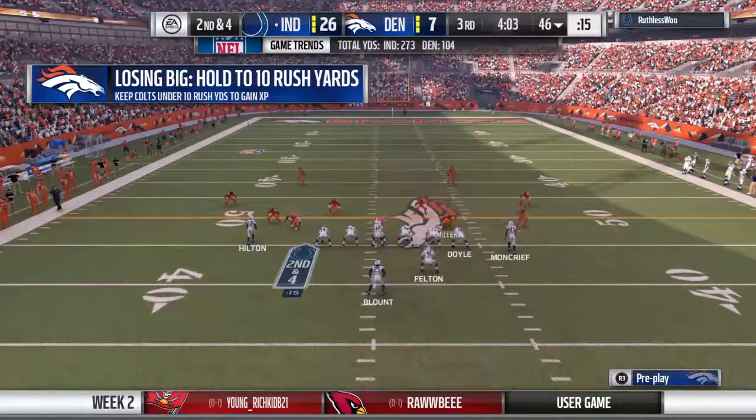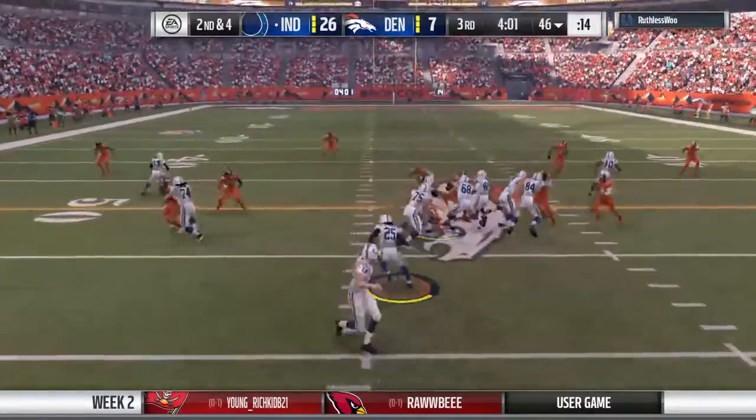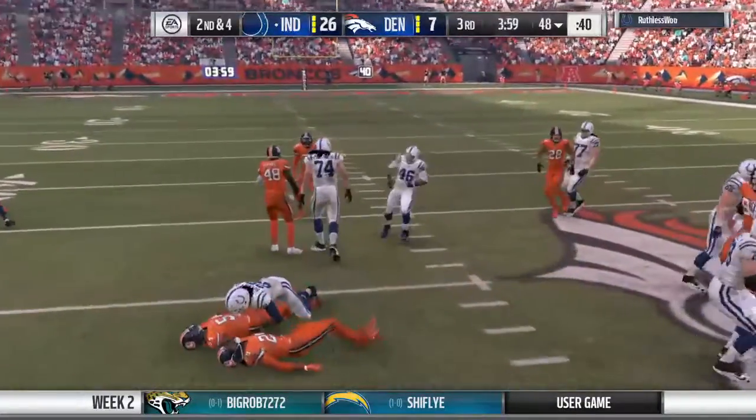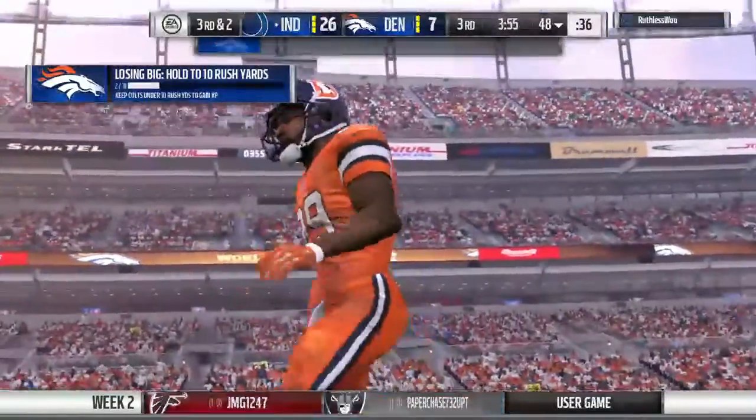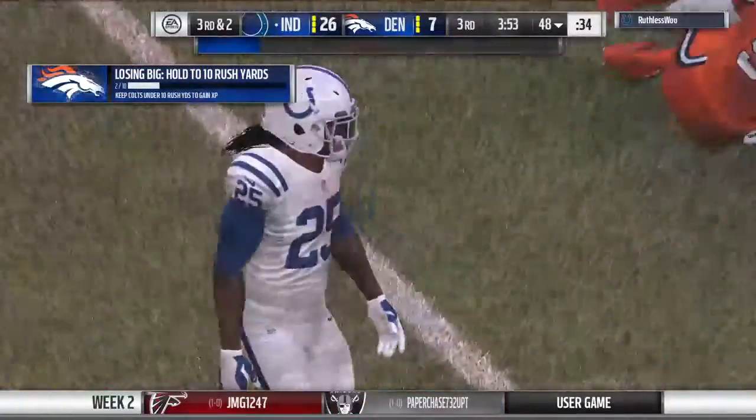No, because it's exactly what you're supposed to do. You can't have good field position and not try to take advantage of it. Sometimes the defense makes a good play, too. And he got half of what he needed there, 2 yards, and it'll bring up a 3rd and 2 more.